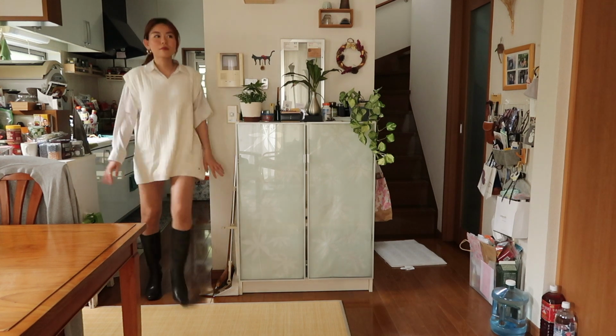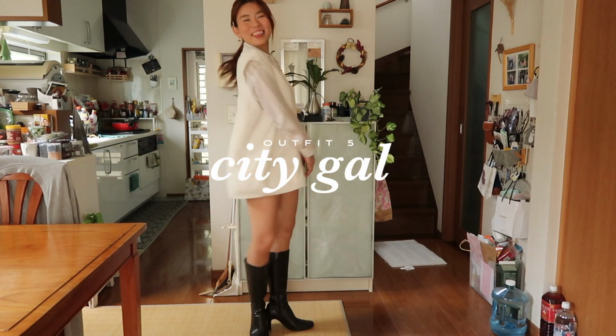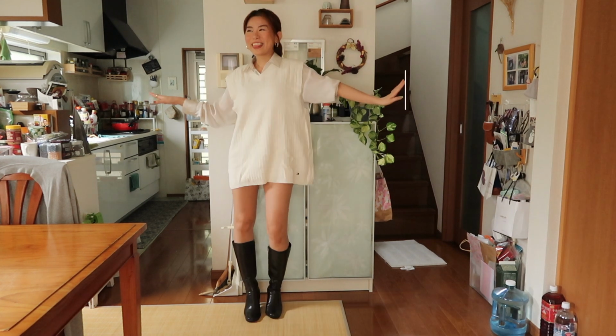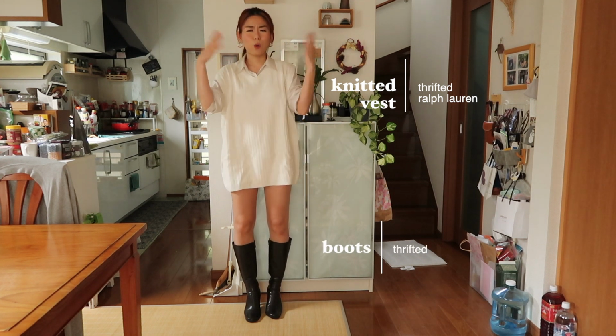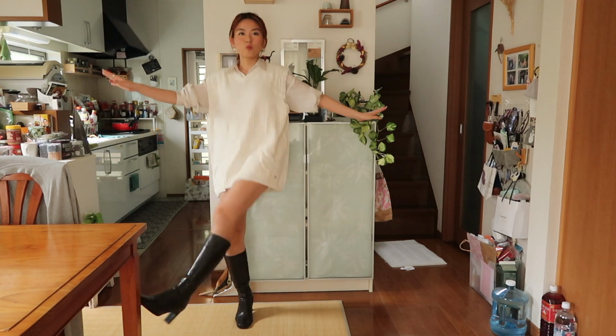Ladies and gentlemen, we are bringing in a spicy number for outfit number 5. I'm pairing this year's favorite knitted vest that I thrifted with the silk shirt that I got from Zara from the first outfit underneath, and then I'm pairing it with some knee-high boots that I also thrifted.